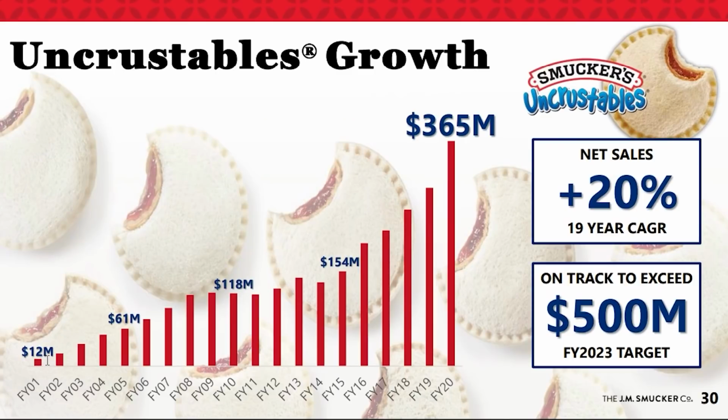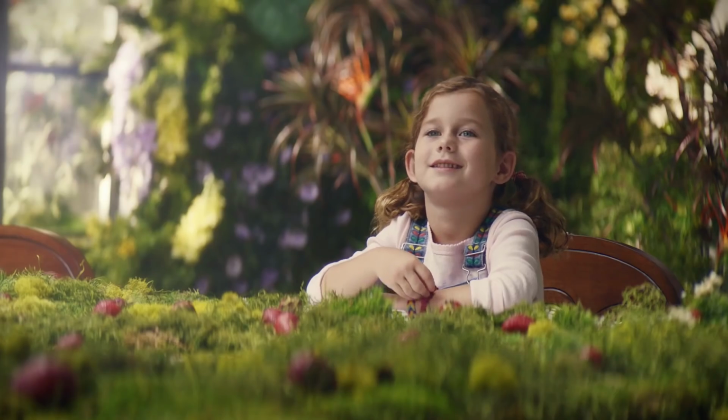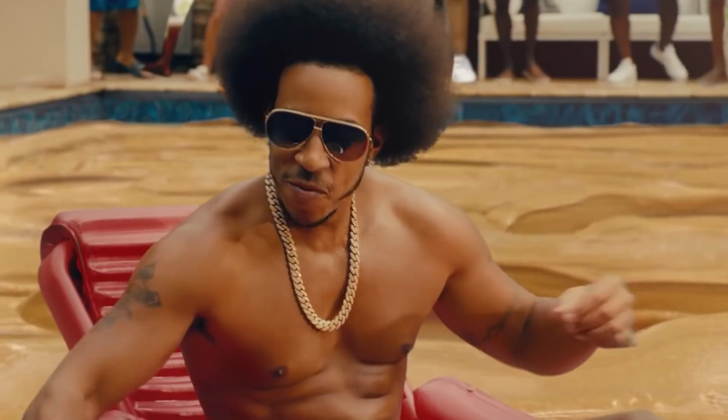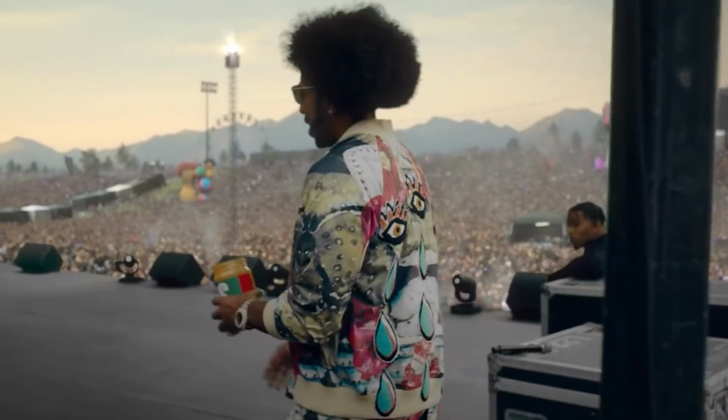Frozen handhelds represents their Smucker's Uncrustables brand, which is an absolute powerhouse. It has had over 20% net sales compound annual growth over the last 19 years and is on track to exceed $500 million in sales by 2023. So you should recognize most of these brands, especially if you live in the United States. Now, let's try to gauge how these products are actually competing in both physical stores and online.